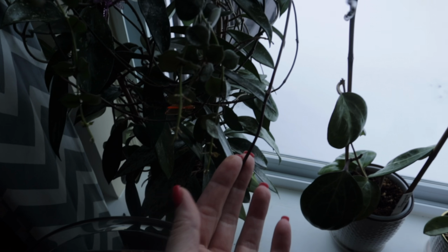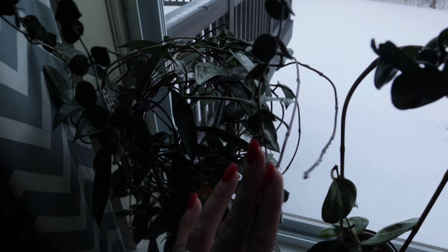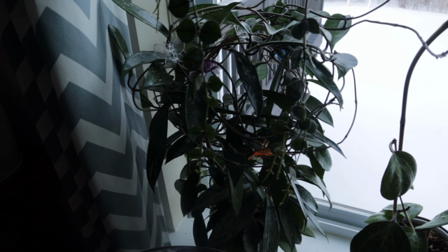Now we're moving on to my Hoya pubicalis that I just keep looping and looping around. I mean, it's just constantly going, you guys. There's so many vines right now and it keeps on going, never stopped growing either.